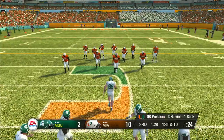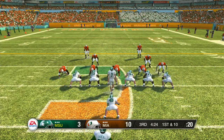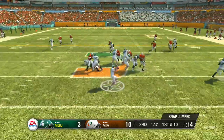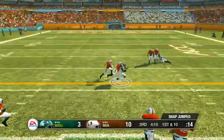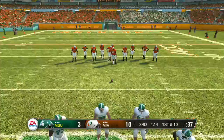We've got a first and 10. High formation here. Tackle made at the 39. Good job to avoid the rush and get the pass off.